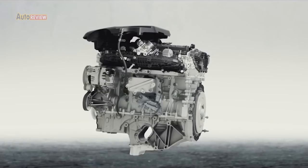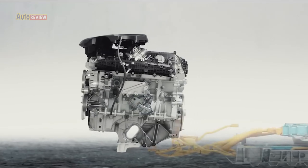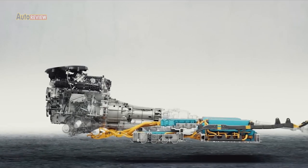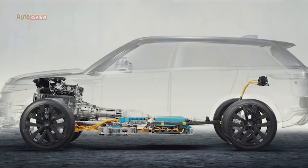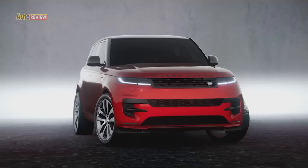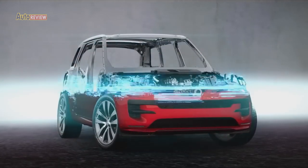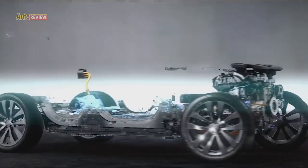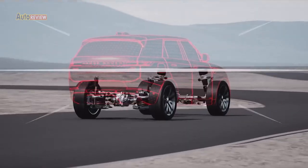A suite of powerful and efficient powertrains includes six-cylinder extended range electric hybrids, a potent new V8, a mild hybrid six-cylinder petrol engine, and six-cylinder diesel Ingenium engines. Pure electric propulsion will be introduced in 2024 as Land Rover continues its electrification journey.